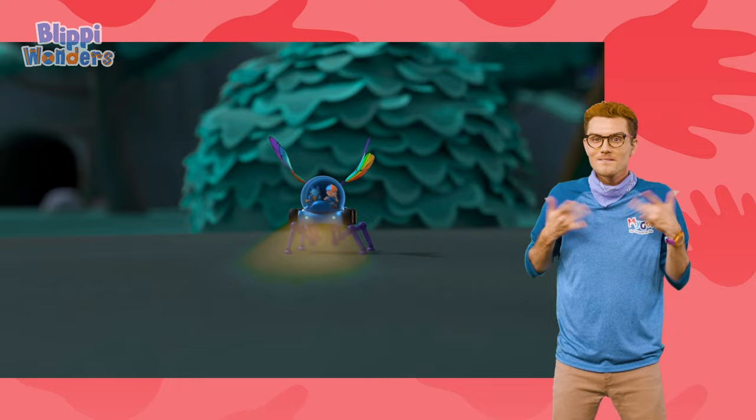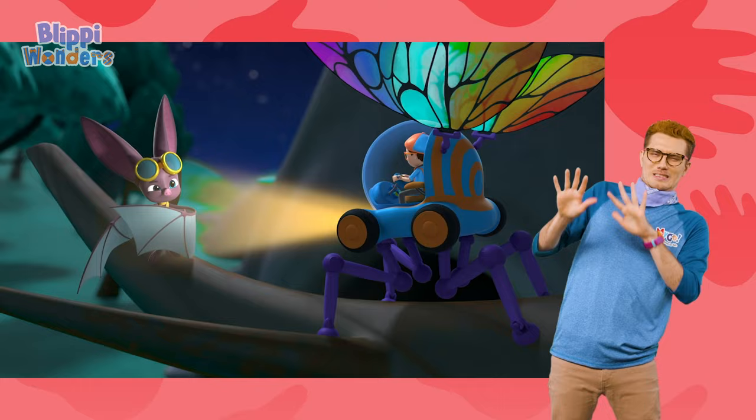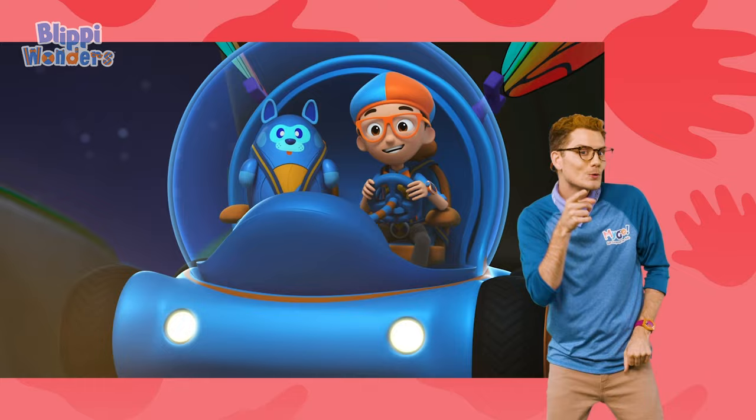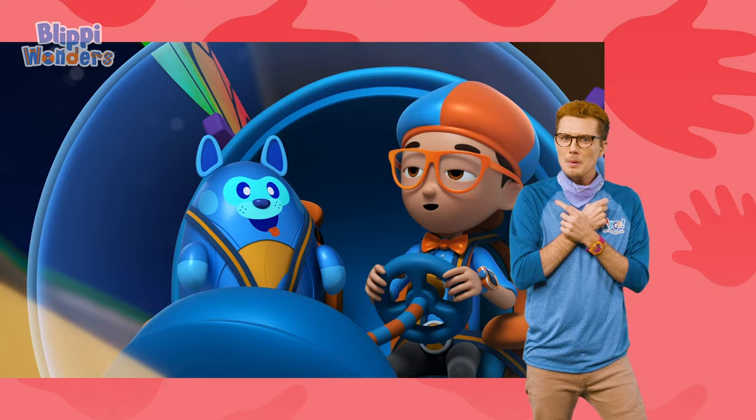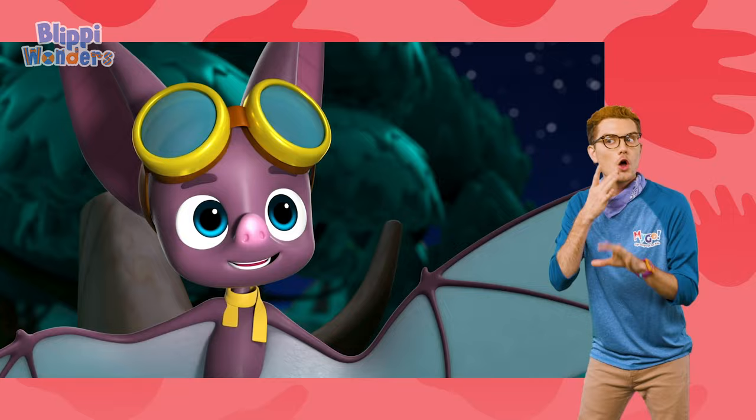Whoa! Whose lights are those? Hey! It's me, Blippi! I put my bright headlights on to find you! Oh, hey, Blippi! I'm Matt the Bat! I was just heading out to fly my favorite flying course. You want to join me? Sure! I was wondering how bats fly in the dark! I can show you! But one thing, Blippi, no headlights.